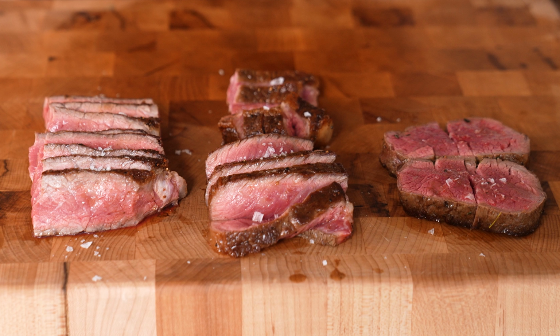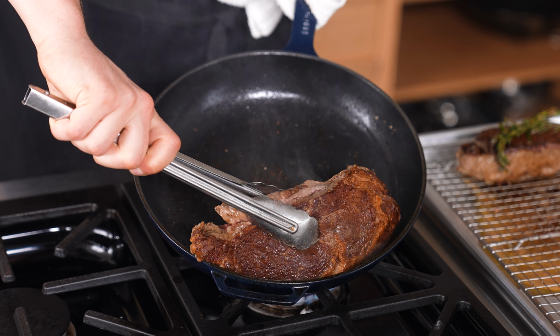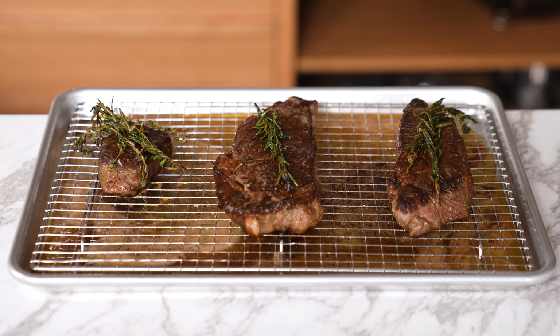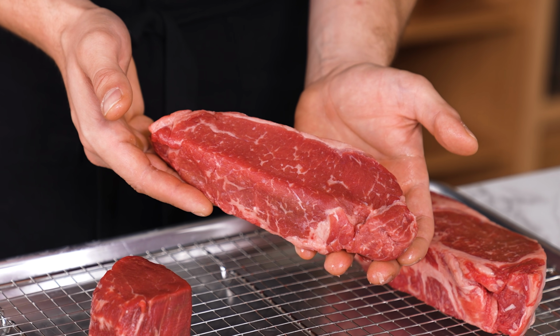These are the 3 most popular cuts: ribeye, New York strip, and filet mignon. We're gonna sear and prepare them exactly the same as a control method and taste test to find which cut we're gonna use for the day. We have 1 out of 10 for 2 characteristics: tenderness and flavor. 10 for tender is the most tender, 10 for flavor is the most flavor. 1 the opposite. Starting with New York strip.